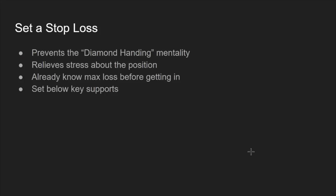can go away from your computer, you can get a drink, you get some food, you could just lessen your screen time because, moving into the next bullet point from this, you already know your max loss before getting into the position. Because if you know how many contracts you're going to buy and you know what your stop loss is at, then you already know how much money you can lose on that position and you can calculate it before. And so that relieves stress, not wondering, oh gosh, like if you go instantly red by 1% or whatever, you're not stressing about how bad could this position go, you know?